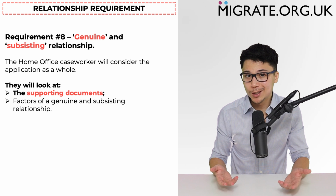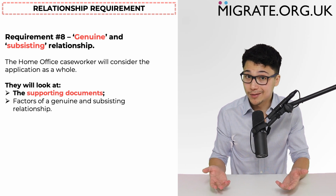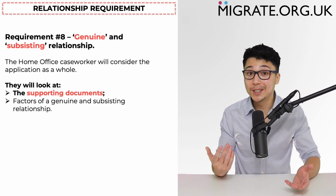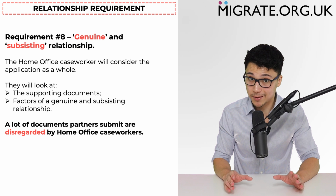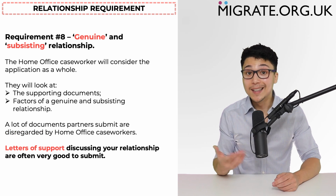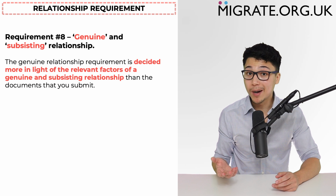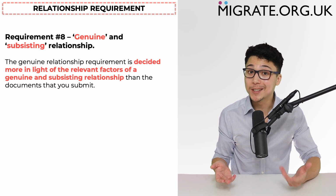Regarding the supporting documentation that you submit, partners often submit as many relationship documents that they think are relevant. Despite this, we know from my colleagues who worked in the Home Office that a lot of these, such as letters from family or friends, money transfers, social media logs, and gift invoices, are in fact completely disregarded by Home Office caseworkers. This is not to say that all relationship documents tend to be disregarded by the Home Office. Letters of support discussing the development of your relationship, for example, are often very good to submit. But the reality is that the genuine relationship requirement is decided more in light of the relevant factors of a genuine and subsisting relationship than the documents that you submit.